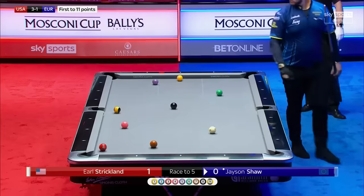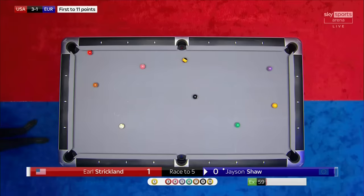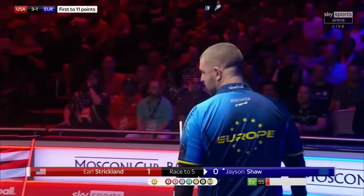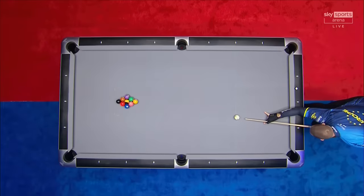That was a good hit from Jay. Good solid hit. The nine ball was going close as well. Often you see this, the one ball travels up to that top rail and unleaves the situation. There's no bank shot here, so he's going to have to figure out a safety shot.